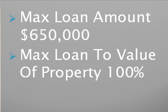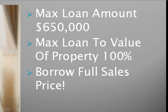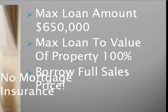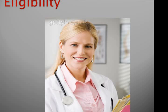Now, the loan characteristics. The first thing is that the max loan amount is $650,000 for this particular program. We do offer a max loan to value of 100%. What that means is you can borrow the full sales price of the property that you're going to be buying. And there's no mortgage insurance. I will describe mortgage insurance at another time, but I can tell you the value of not having mortgage insurance on these loans saves hundreds of dollars.